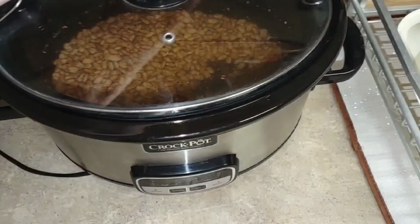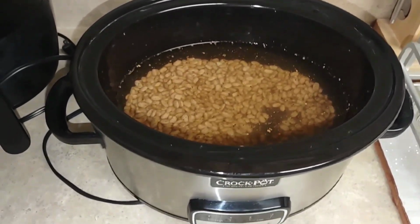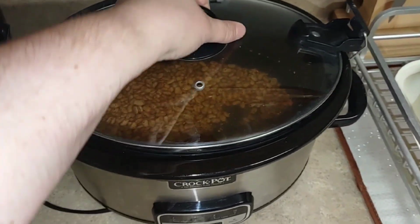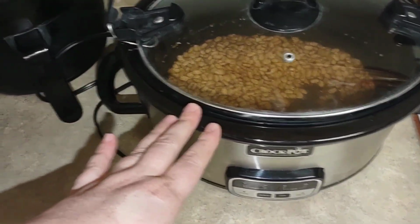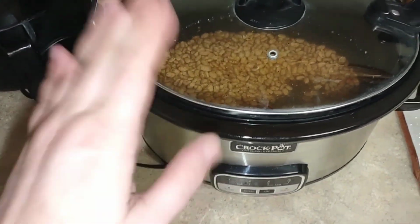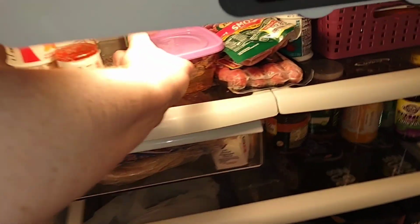Okay, I'm just starting a whole bag of pinto beans in the crock pot. I'm going to be making chili, and then also it's good just to have, if we're having beans and rice or something, these freeze really well. I'm going to be cleaning out my freezer. I'll show you what it looks like after. I'm rehydrating some mushrooms.